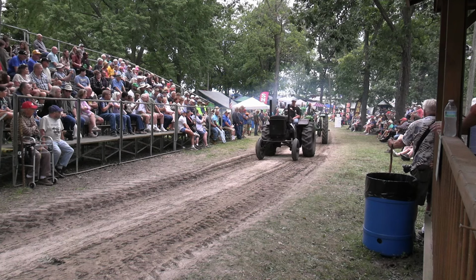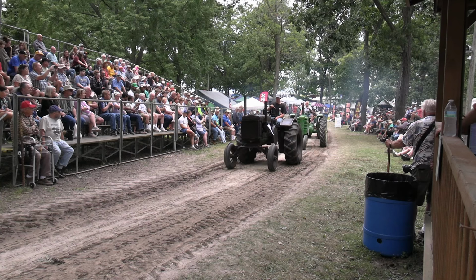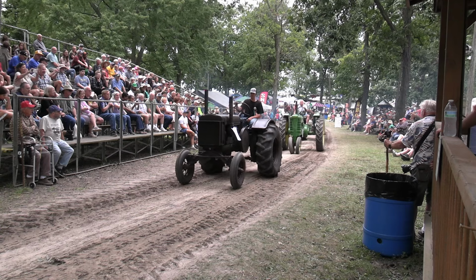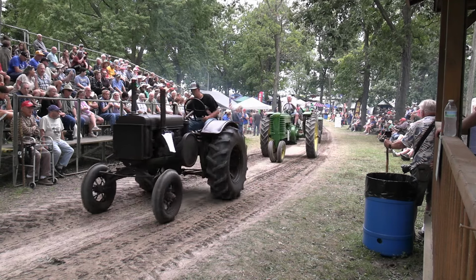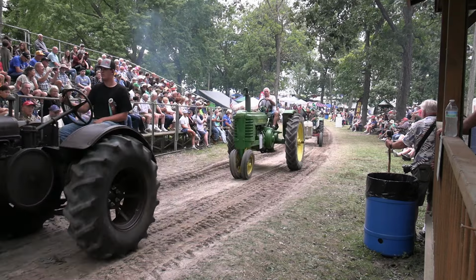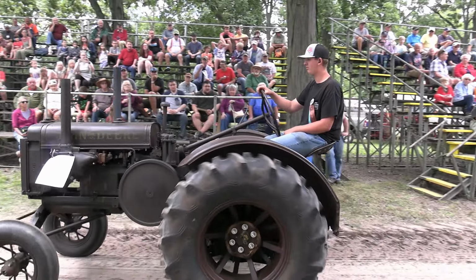Here we have an old 1931 John Deere GP. This is Carson Underwood out of Shabbona, Illinois. Has an excellent patina on it, as we like to say. John Deere GP, when they came out with this, was one of their best-selling tractors. It was one of the first tractors to get commercial success.